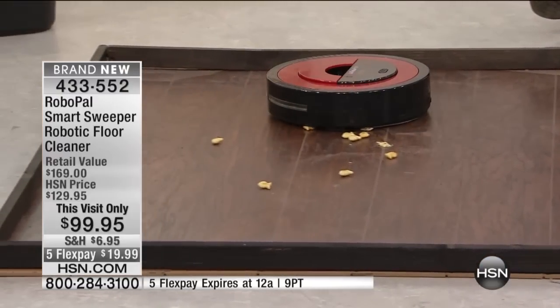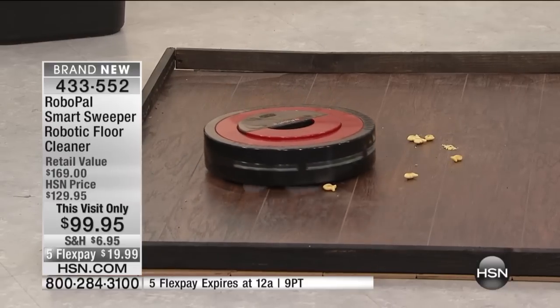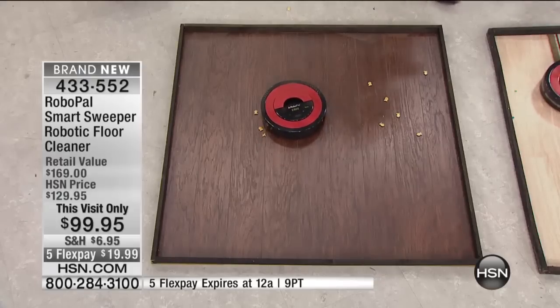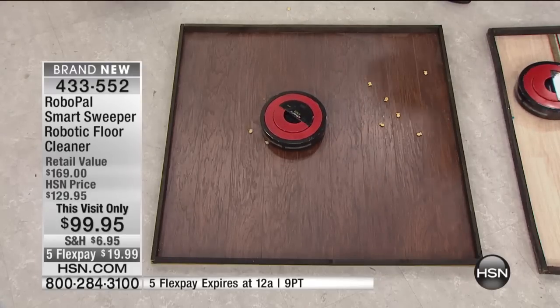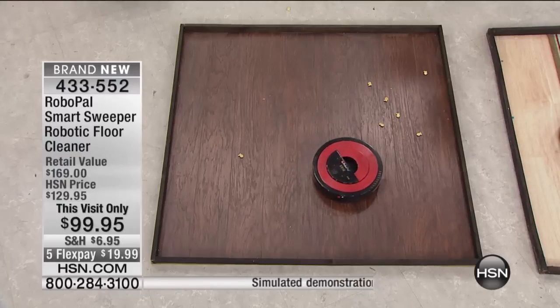Look at him go on those goldfish. Yeah. And so, he just keeps going until it's all clean. Yeah, absolutely. So that's the great thing about it as well. He doesn't answer you back or anything. You just switch him on and leave him on the floor, and he gets to work and loves to do it. You don't have to pay him for doing the chores like you do with your kids.